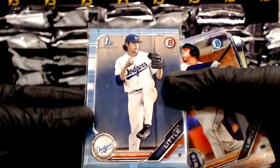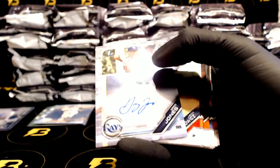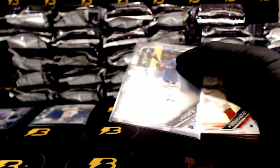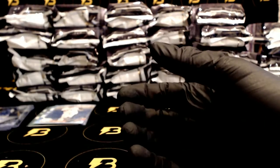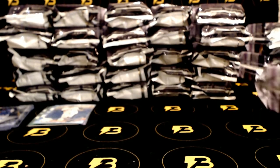You got the $4.99 Little going out to the Dodgers. And Jones going out to the Rays, first Bowman autograph. Nope, just started.